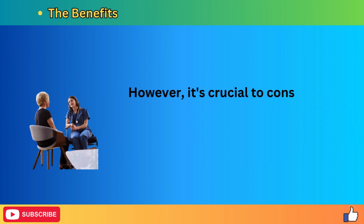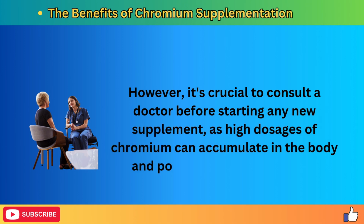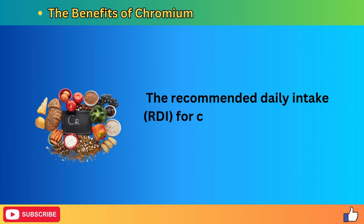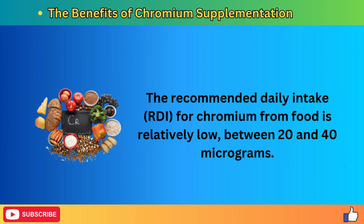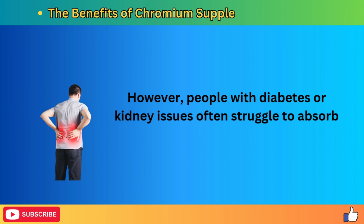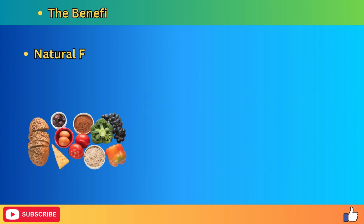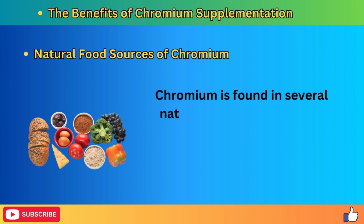However, it's crucial to consult a doctor before starting any new supplement, as high dosages of chromium can accumulate in the body and potentially lead to toxicity. The recommended daily intake, RDI, for chromium from food is relatively low, between 20 and 40 micrograms. However, people with diabetes or kidney issues often struggle to absorb chromium from food, which is why supplementation is often more effective.